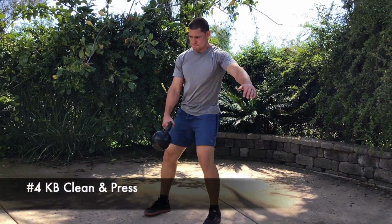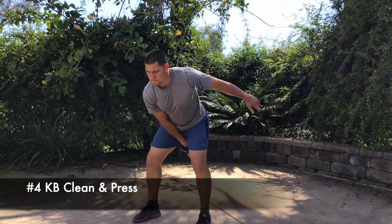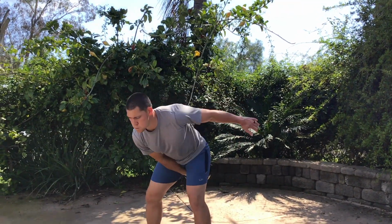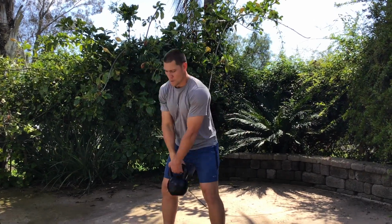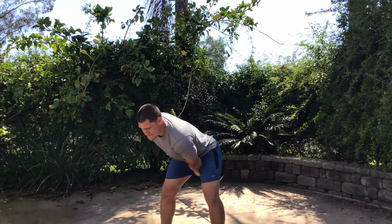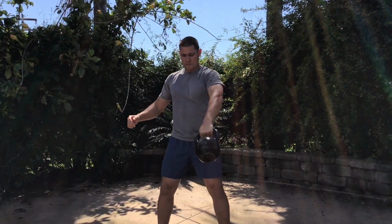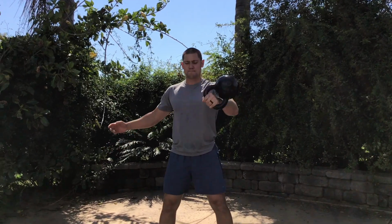Number 4 is the kettlebell clean and press. Next to the swing, I consider the kettlebell clean as the next most important foundational kettlebell exercise. Cleaning the kettlebell to the rack position sets up numerous other movements, so mastery of the clean is crucial. For this movement, however, once you successfully clean the kettlebell, you simply press it overhead, focusing on keeping your abs tight and pushing through your feet into the ground.